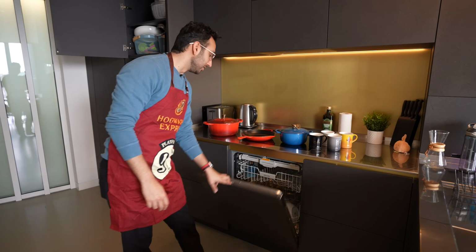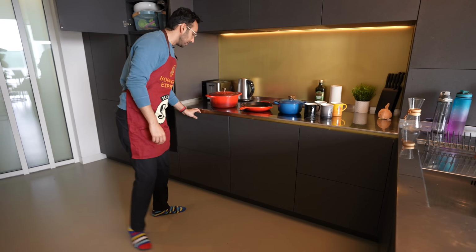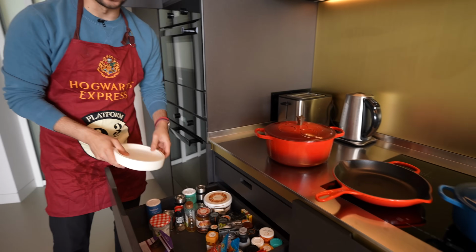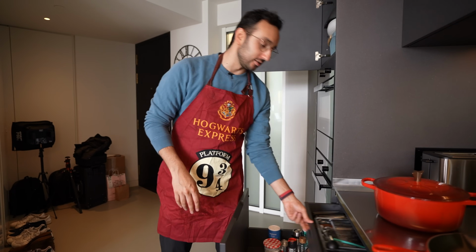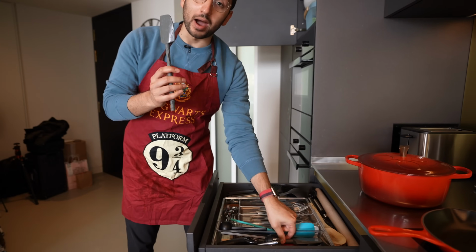Next we have the dishwasher, which is nothing fancy, but it's nice having a dishwasher. And then we have more cupboards over here. Spice cupboard that includes paper plates for when we host people and don't want to do any washing up, alongside some fancy starry napkins. Been trying to get into a little bit of hosting people recently, so I've been practicing my cooking skills. And also inside our spoon cupboard, we have more Harry Potter merchandise.